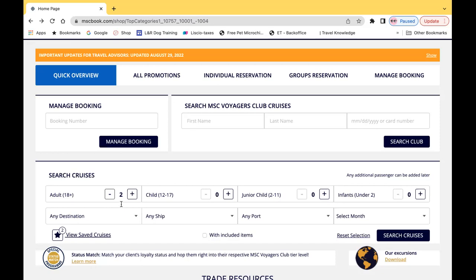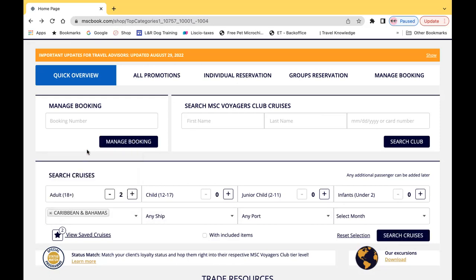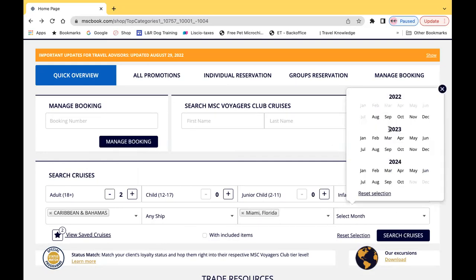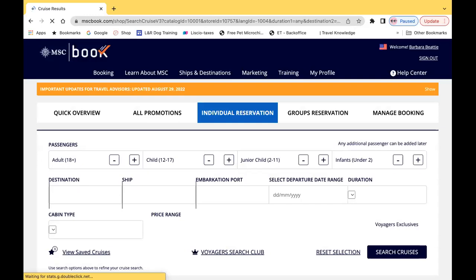Okay, first thing you're going to do is find the ship, and there's only like 3, or any destination. You want to choose Caribbean and Bahamas, because that's the only one this is for. You can pick the ship, but I would just skip over to any port, and it's Miami and Orlando, Port Canaveral. And then the month, and I'm going to just pick October, because that's where the bulk of them are left. There might still be some in September. And then you're going to hit search.